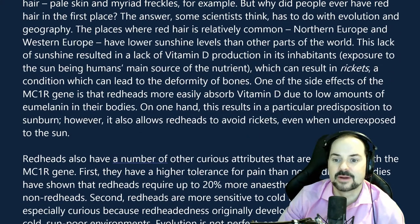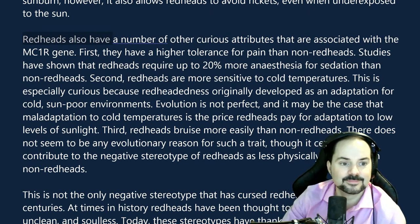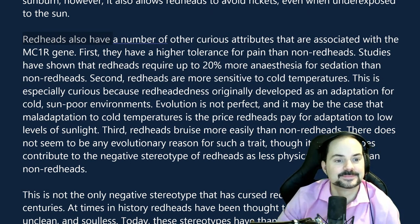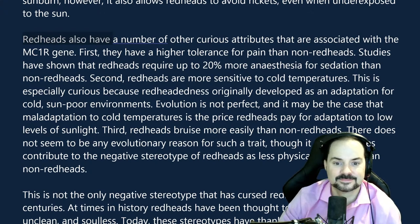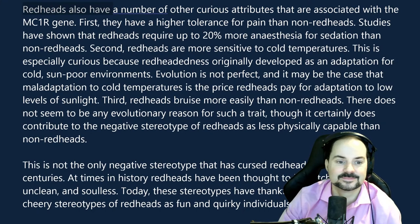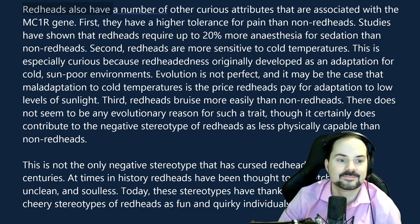Okay, so here we go. I've brought up the next paragraph. Go ahead and read it, starting from Redheads Also Have, whenever you're ready. Redheads also have a number of other curious attributes that are associated with the MC1R genes. First, they have a higher tolerance for pain than non-redheads. Studies have shown that redheads require up to 20% more anesthesia for sedation than non-redheads. Second, redheads are more sensitive to cold temperature. This is especially curious because red hair originally developed as an adaptation for a cold, poor environment.